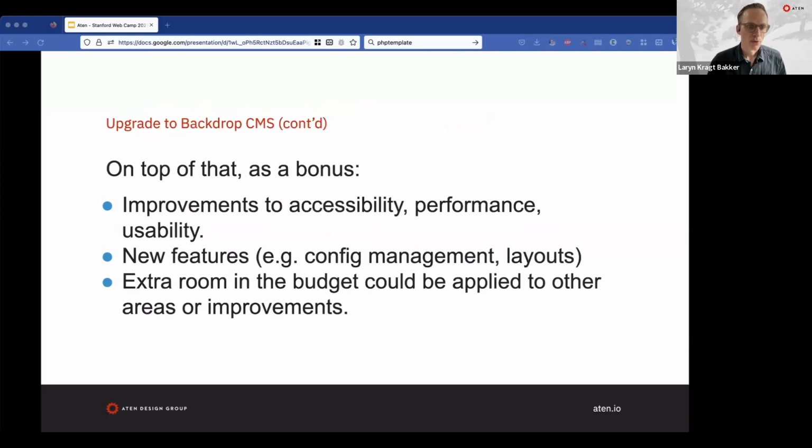On top of all of that, as a bonus, as part of the upgrade, the improvements that have gone into Backdrop automatically would be applied on the new site. So there's improvements in accessibility, performance, usability, as well as new features that become available with Backdrop, which I'll talk in a little more depth about later, including configuration management and the layout system. Because of all this and the fact that it can help things go more quickly and smoothly, there can also then be extra room in the budget that can potentially be applied to other areas or improvements that aren't directly upgrade related, which I'll also touch on in a little more depth.